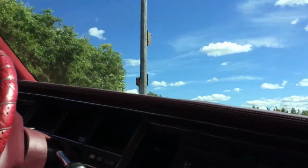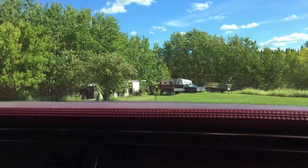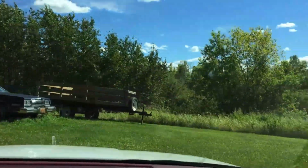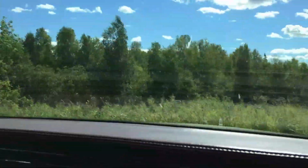So we've just finished our first fuel stop here, and how much was it? $16 something. $16. So we've gone about an hour and a half. We fuel up often in this car because we don't have a very reliable fuel gauge. It kind of has a mind of its own. But we're making good progress, and everything's running smoothly.